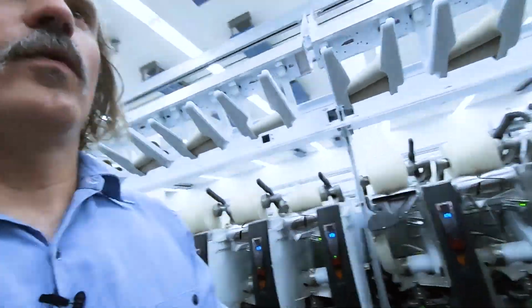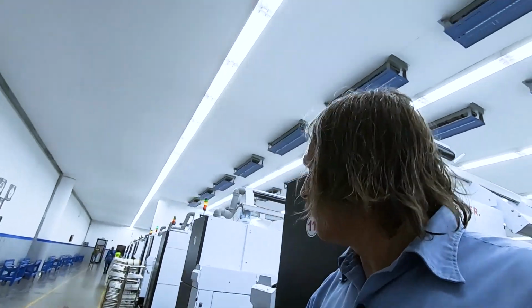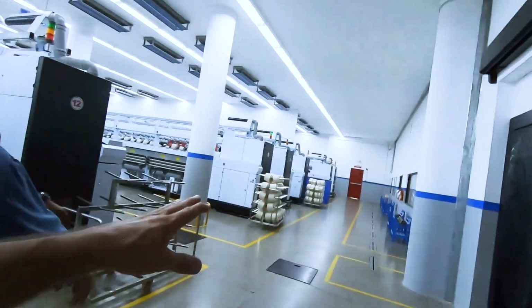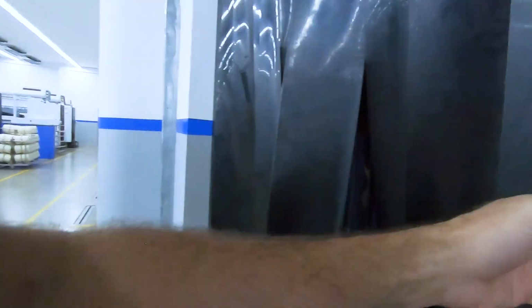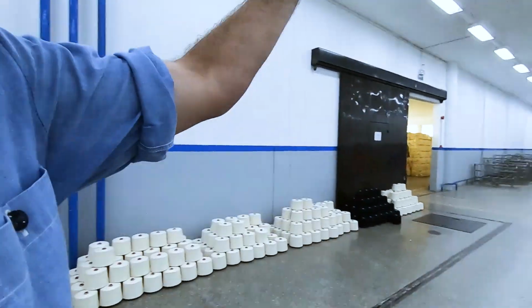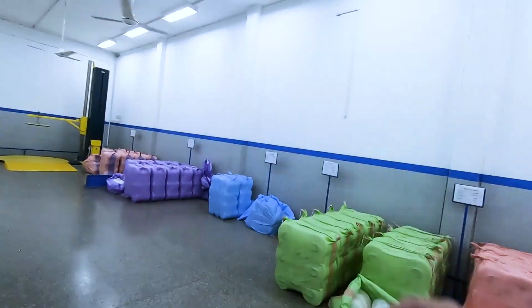Right? So once these cones are finished, they get put on these racks. Look at this, and then they go through this ultraviolet black room for a quality check, consistency, and then these get loaded into this, the conditioning machine, which adds a little moisture to it. And after this, they get packaged.